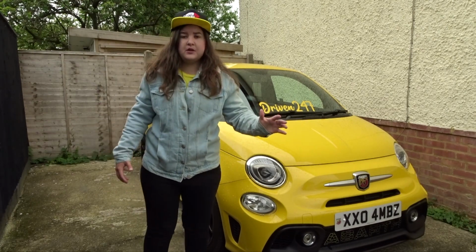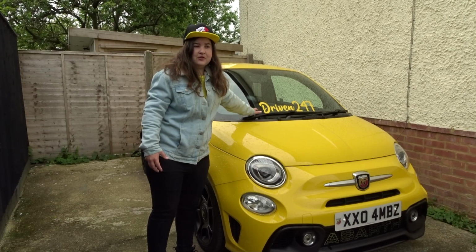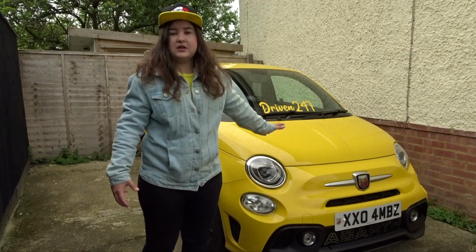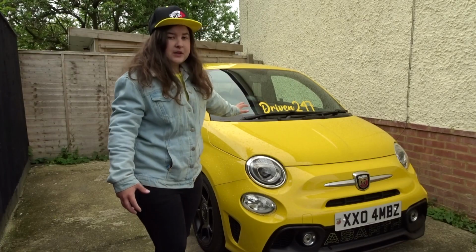So the first thing that I'm going to do today is take the bottom windscreen sticker off. It is actually illegal, and like I say, I don't want to draw any attention from the police with this car because I am a Miss Goody Two Shoes. I'm not a rebel, so that will be coming off.